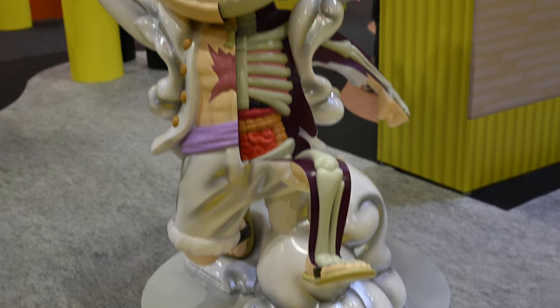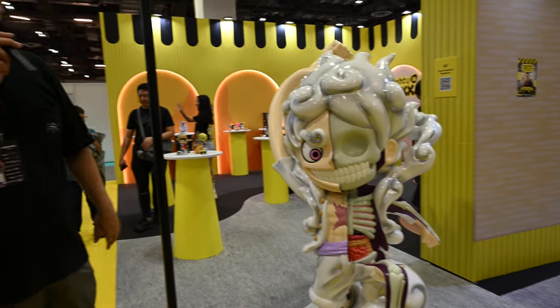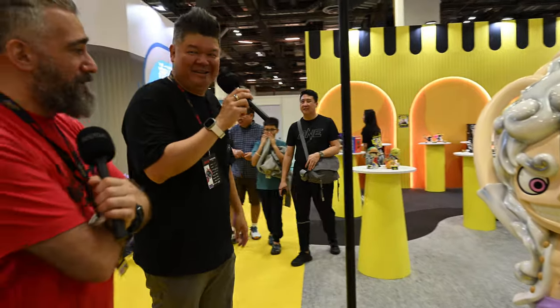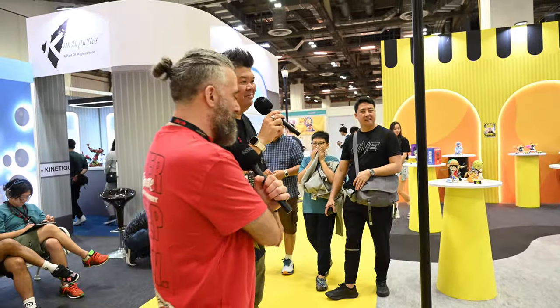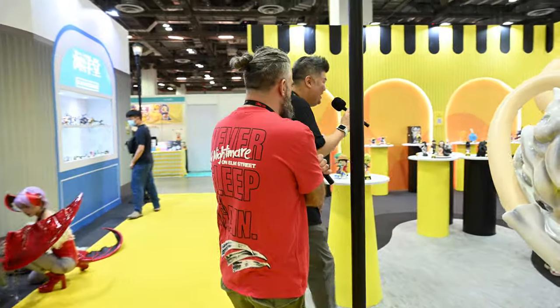This is Luffy Gear 5. I know everyone's looking for it. I've seen many people screaming when they open the box with a Gear 5 in it this morning. Has anyone got one yet? No. No? Yeah, I try to avoid buying at such events. Okay, where do you want to start with these then?